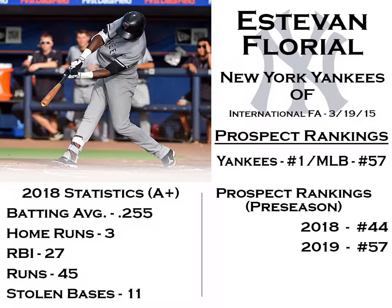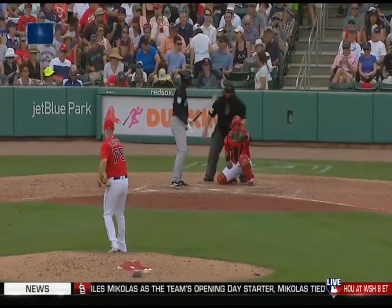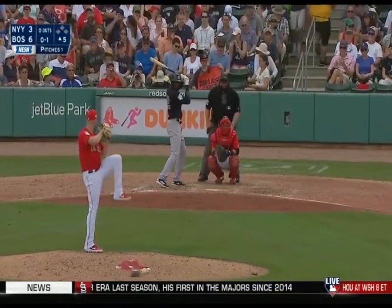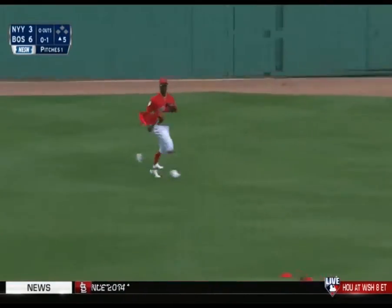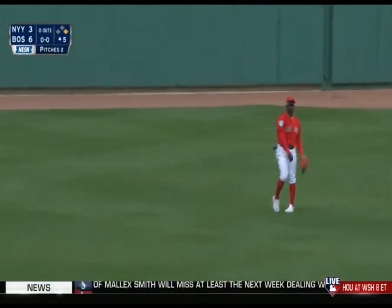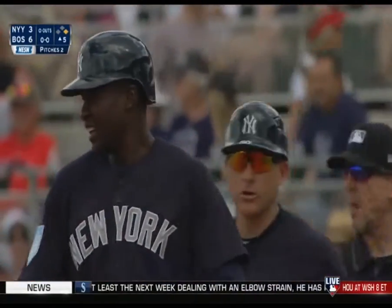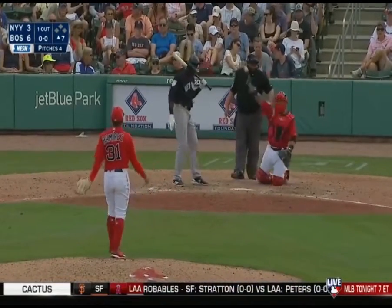Then we head into Esteban Florial. Florial's the number 1 prospect for the Yankees. His prospects have been dimming a little bit. Last year at high A, he struck out in almost half of his at-bats. Still has good raw skills. It's just going to be a matter of if he can cut down on the strikeouts. Because when he can get a hit like he did there against the Red Sox, he looks good.